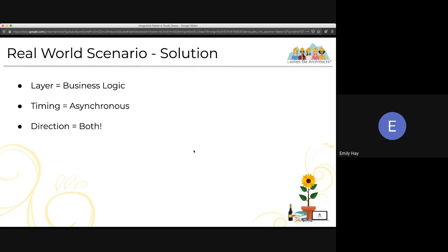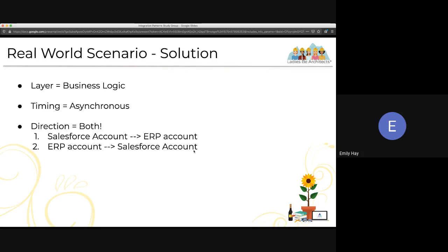The direction, we have both. For scenario one, we have an integration going from Salesforce to the ERP. And for two, it's from the ERP into Salesforce. And finally, for volume, we don't have enough information here, so this is currently unknown. It's possible that the volumes could be tiny, meaning that a synchronous integration would be okay. Or there could be such vast volumes of account data or large numbers of updates happening within a 24-hour period that we start to hit some Salesforce limits, but maybe not. So I've marked that one as currently unknown.